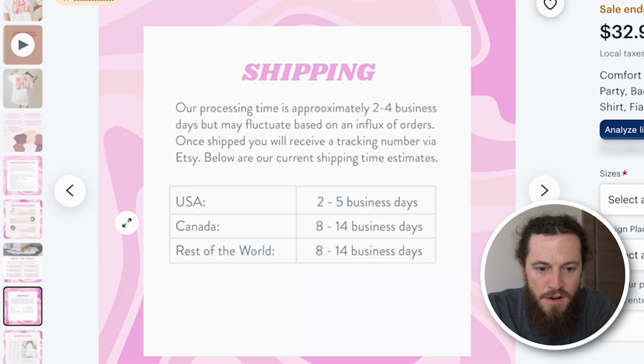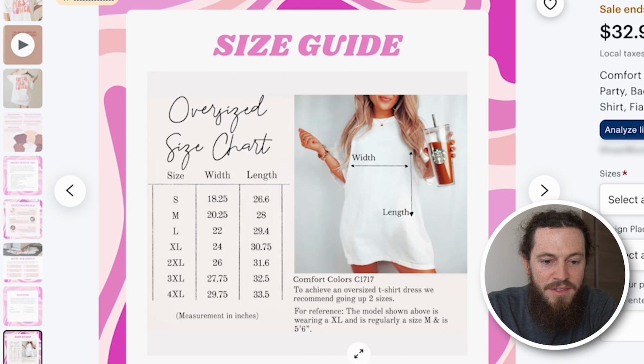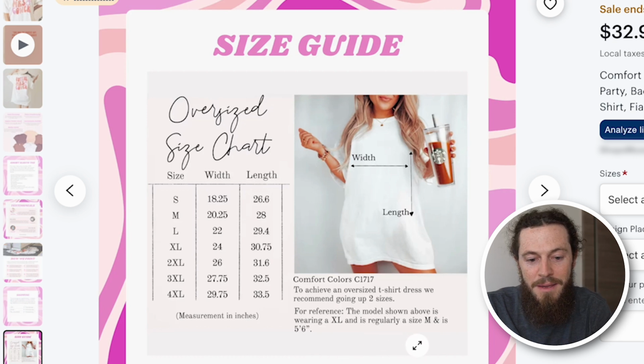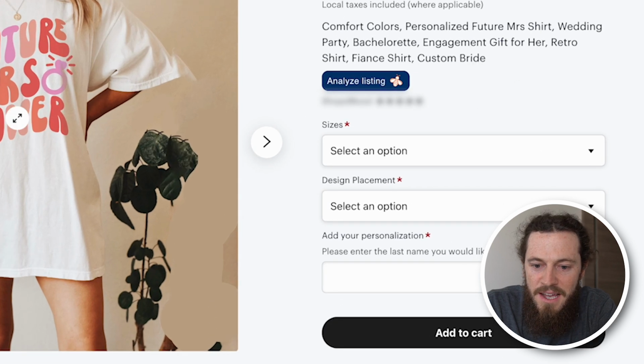The last few photo cards here, they talk about their shipping time, so how long it takes to ship. And then lastly, they have their size chart with the measurements of their shirts. And then they also mention how you achieve the oversized look for yourself, the size that the model is wearing. So the model shown above is wearing an extra large and is regularly a size medium, and their height is 5'6".